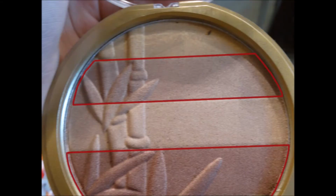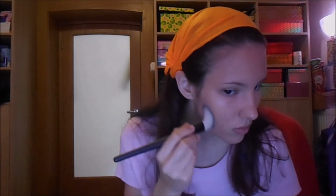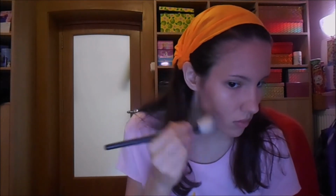And now I'm using bronzer from Claire's. I applied the lighter one first but I didn't like it. And then I applied the darker one.